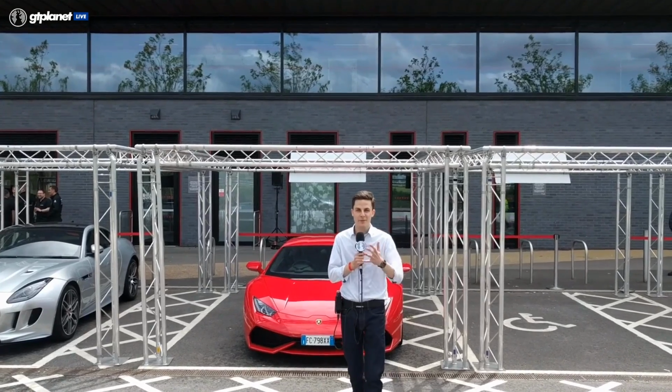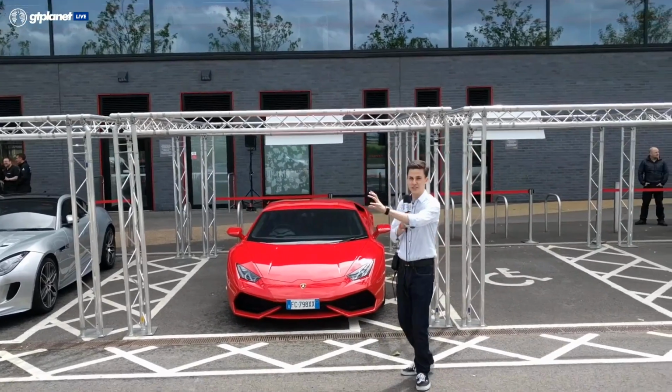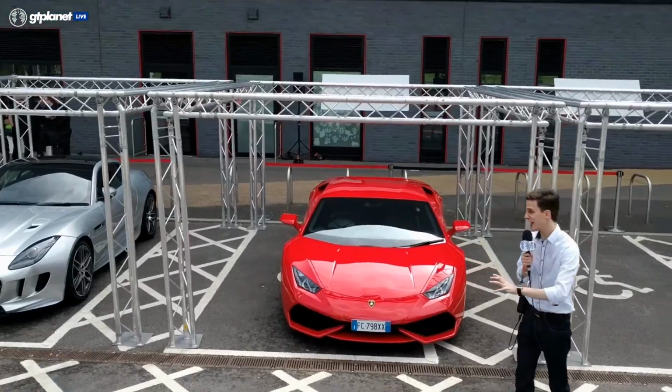So anyway, moving away from the crowds over to my right-hand side, you can see that there's quite a wide array of cars that have been on display in and around the crowd control area, and quite a wide display of cars that are on here as well.